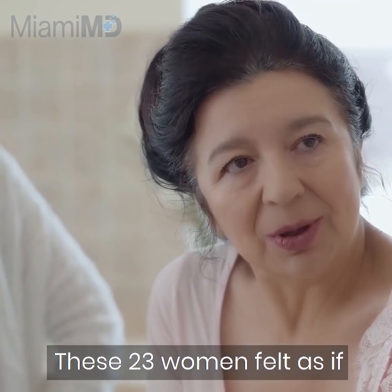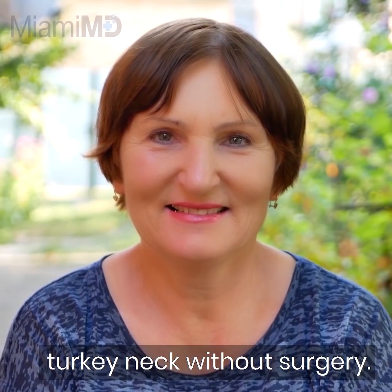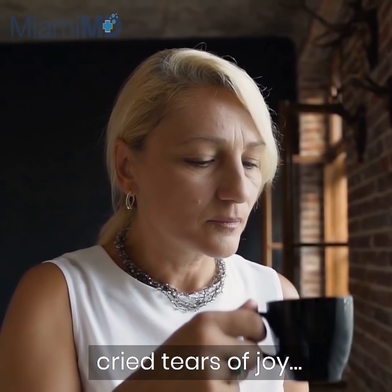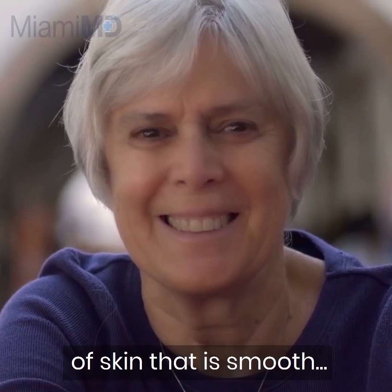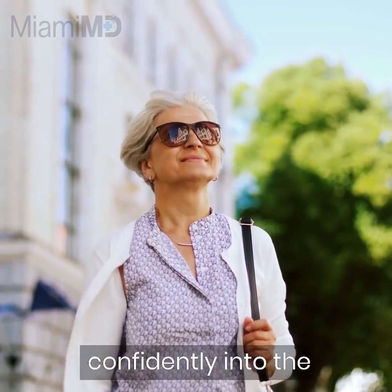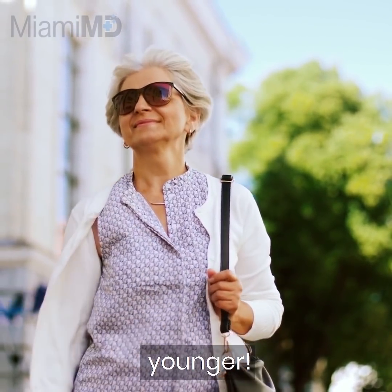These 23 women felt as if they could never get rid of aging skin, jowls, or turkey neck without surgery. Yet a month later, they cried tears of joy, experiencing the sensation of skin that is smooth and fresh and youthful once again, and they can walk confidently into the world, looking 10 to 20 years younger.